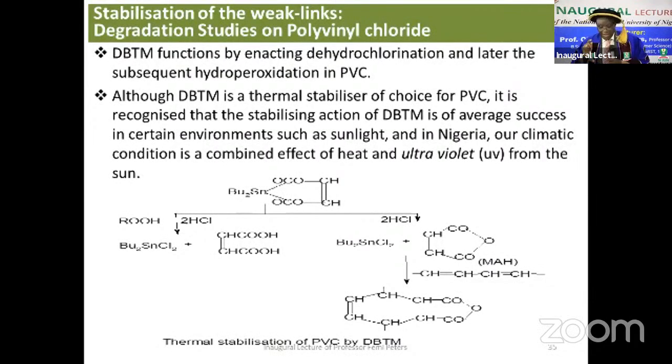Although DBTM is a thermal stabilizer of choice, it is recognized that the stabilizing action of DBTM is of average success in certain environments, such as sunlight. And in Nigeria, our climatic condition is a combined effect of heat and UV from the sun. So if you now just use DBTM, this is the result that you get. It is not totally effective.